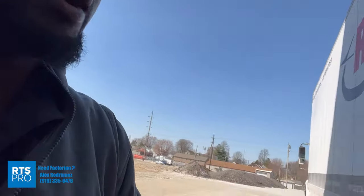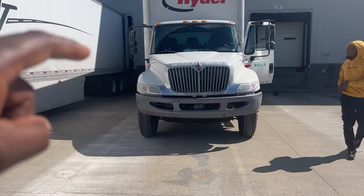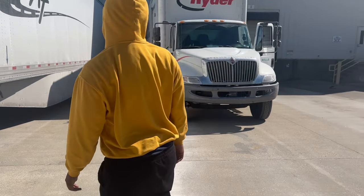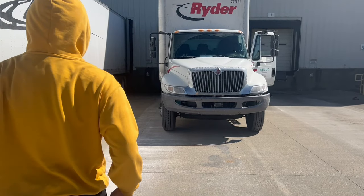So how you correct yourself is you pull up, then you straighten it back up, and then back. Then check both sides. Let's see if both sides hit. But as far as backing up, you did it. See how the truck is crooked? Because the truck is crooked, it's like that. So you want to pull up, straighten the truck up, go straight back.